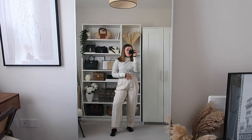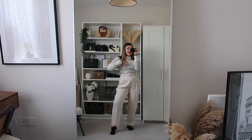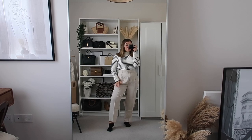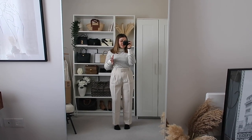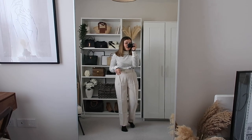I feel like this is the kind of colour you can style with so many different things, like blacks, browns, neutrals, beiges, even whites. I feel like just a plain white tee, maybe a black blazer over the top, would look so cool. And the length of these trousers is just perfect. I put it on without my slippers so you can see the length. I think they're supposed to be slightly cropped, but on me it's just full length, but that's absolutely fine. I'm not complaining about that.